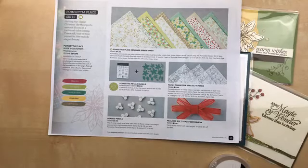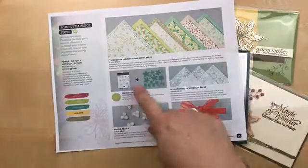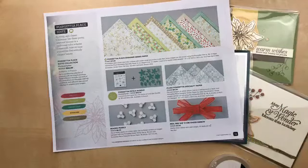I was just going to say something and I forgot. The Poinsettia Place Suite collection: one item number will get you everything on the page. There was something else I was going to say there.